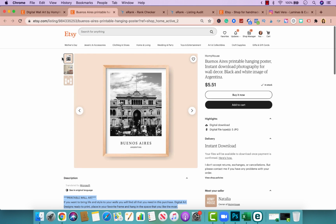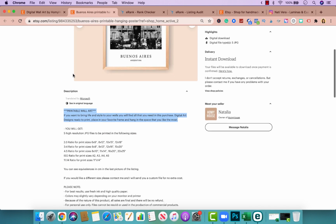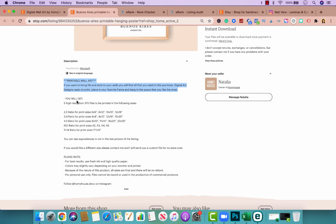A lot of people optimize just for Etsy, which is great. But don't forget about Google. If you could amplify your reach and now start driving traffic from not just Etsy, but also from Google, that's going to drive you more traffic to your store. So why not make these little adjustments to your listings that will help you get more reach?